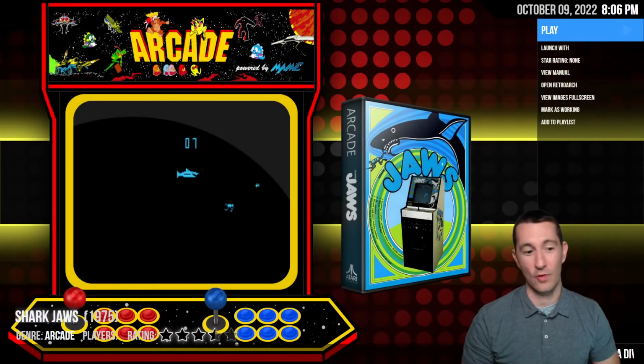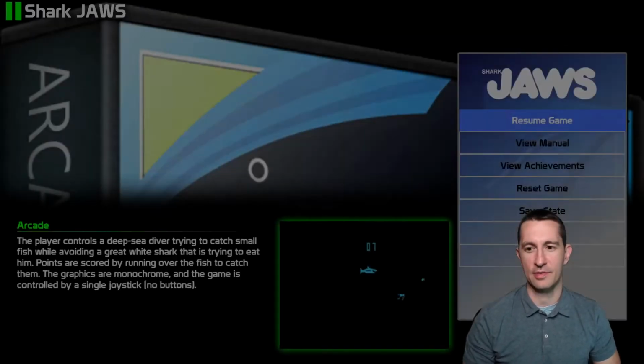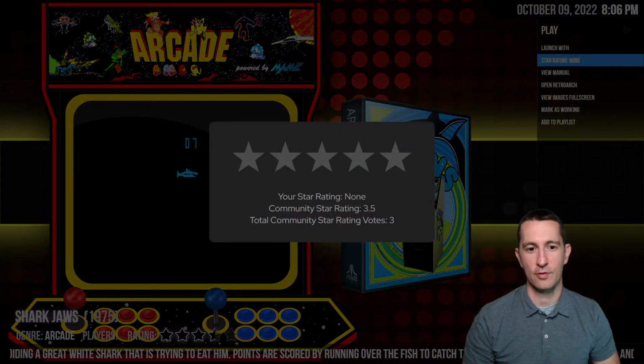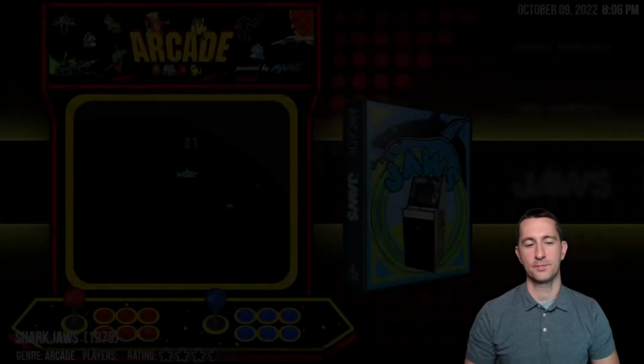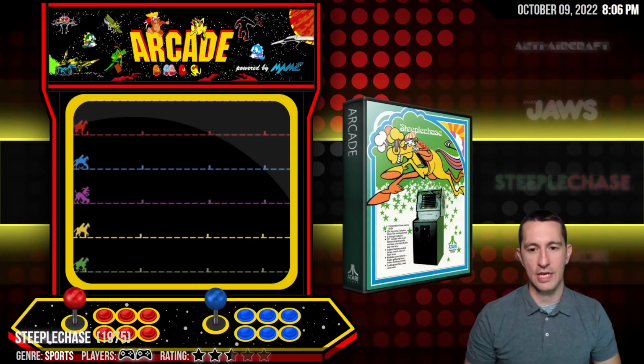All right, will it run? I don't think so. This is September 25th, 1975. This is Shark Jaws by Atari, or Horror Games. I don't know if it's the same one, but no, looks like this one's a microprocessor only. So we got to have a simulator for it, which means zero-star rating for Shark Jaws. But it was there in 1975. All right, moving on to Steeplechase.